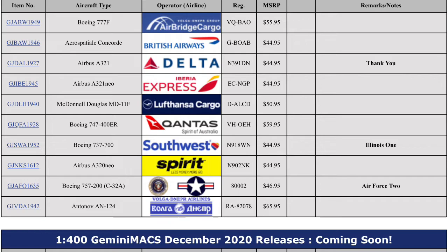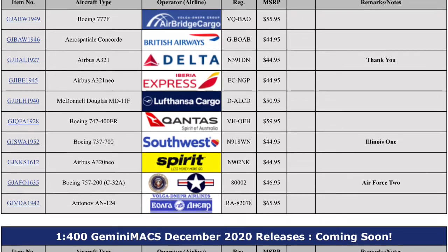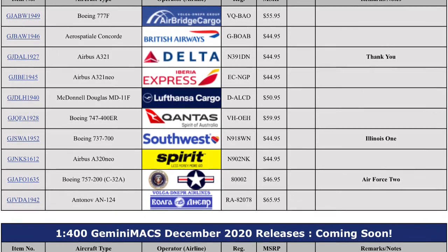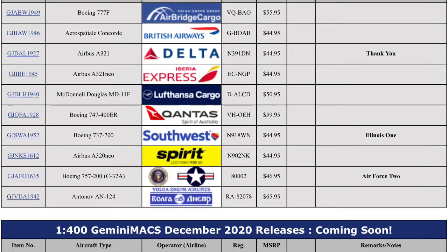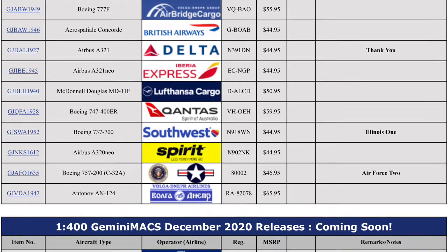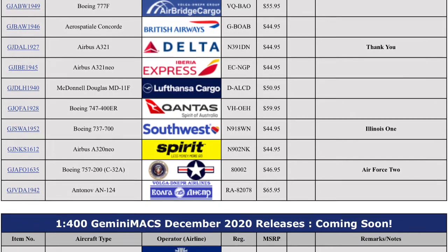The Qantas 744, I'm sure that'll be popular as well, just because people want to pay tribute to the iconic jumbo jet. Antonov was a very unique choice to release, so I'm sure those that wanted an Antonov in that livery, I'm sure this will be popular as well. Airbridge Cargo 777, not really sure, but it just kind of piques my curiosity.